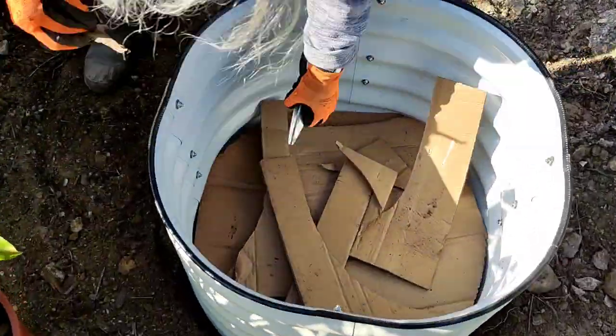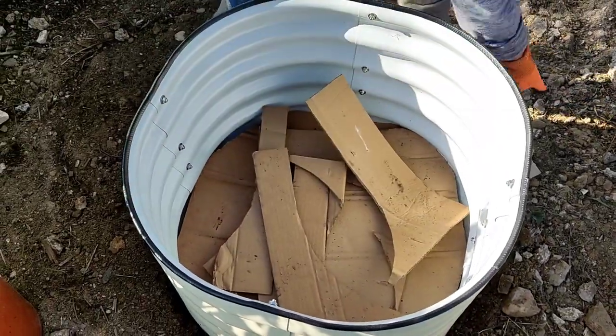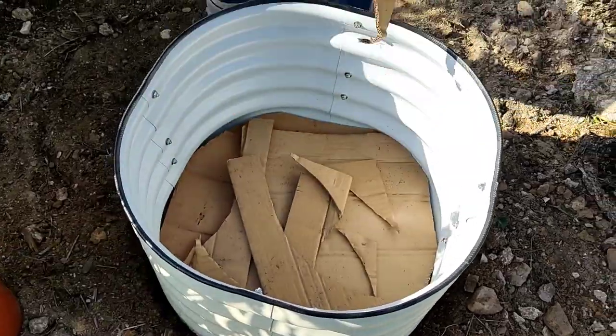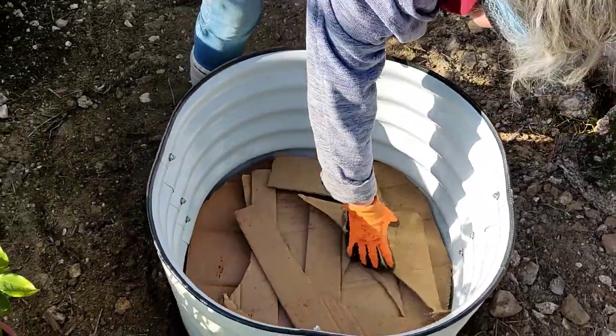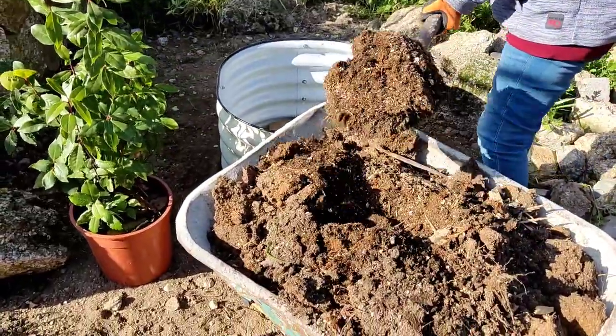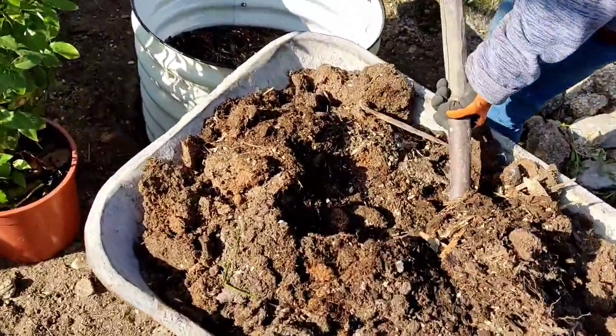So there we go, a bit of cardboard in the bottom to retain the moisture inside, and that will eventually rot away and create a bit of compost, I suppose. So next up, obviously, fill it full of a bit of horse poo in there as well, a bit of all sorts.